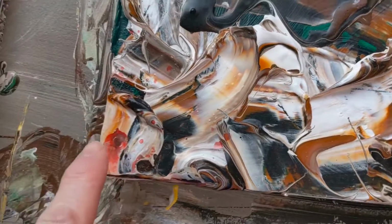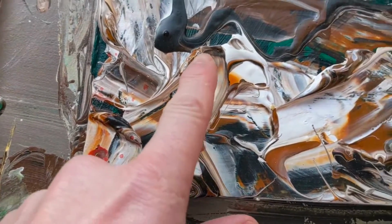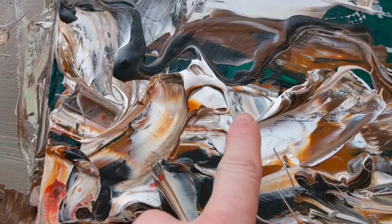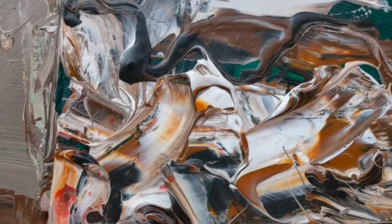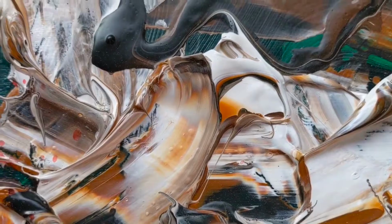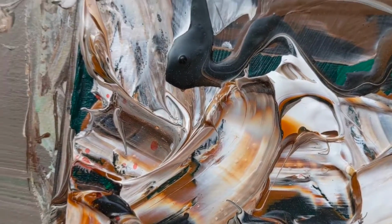And I enjoy how when you use the palette knife or even a brush and pulling that thick paint across the canvas or boards, it'll pick up other pigments, other paints, and create these wonderful gradients of color.